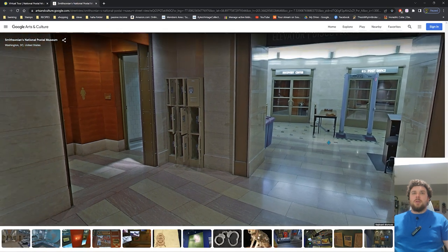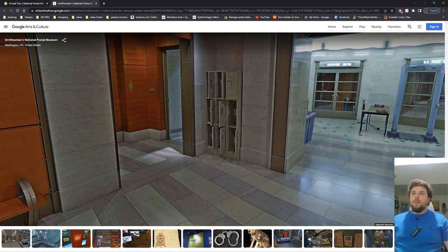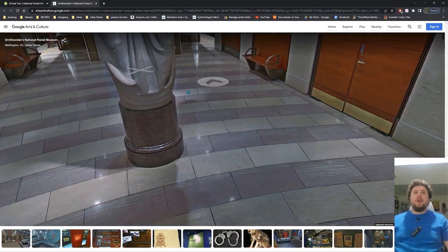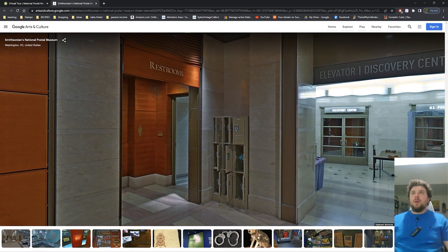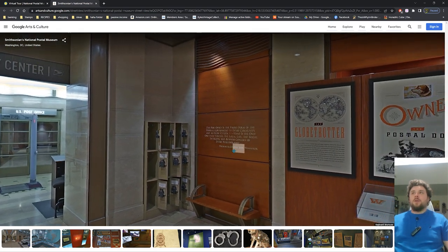Now, I was dilly-dallying in here a little bit, and I haven't checked the whole place out yet. But I did learn that they have three floors, first, second, and third. The third isn't really much. It's a little hangout kind of mezzanine. But I think that this is where you would come in. I could be wrong. But anyways, we're on the first floor.